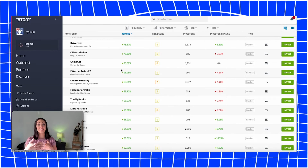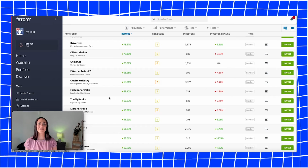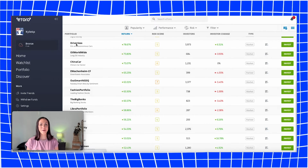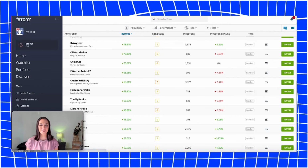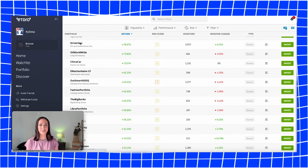But you can see here there's a China car portfolio. You've got a fashion portfolio, which is a list of leading fashion stocks. You've got this driverless car portfolio, which is if you believe in the future of electric vehicles and autonomous cars, you can use this one. I'm going to click on this actually, assuming it's going to be pretty bullish on Tesla.